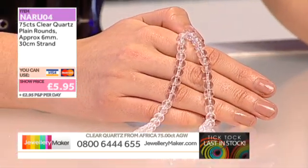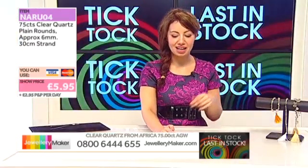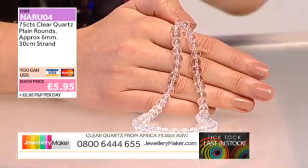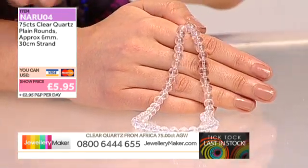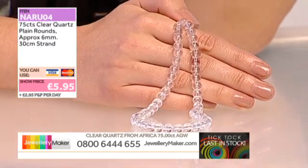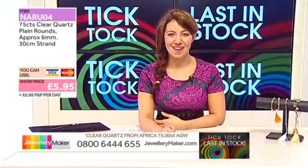Really workable, really versatile, and it doesn't matter what colour you're going to mix these with, you know it's going to go. You know how in fashion people might say, oh, a little black dress, it's great because it goes with everything. This is kind of the version of that in the gemstone world, because it not only goes with everything, it takes on the qualities of the other gemstones, and the colours actually burst through. It's such a wonderful piece. For £5.95, it's a wonderful price as well.